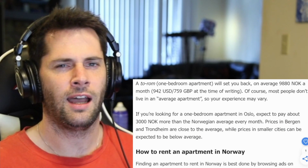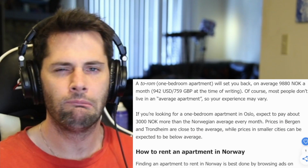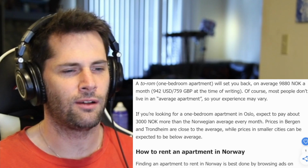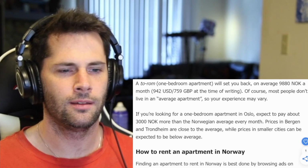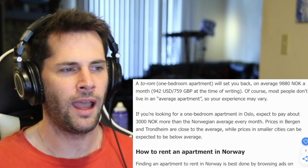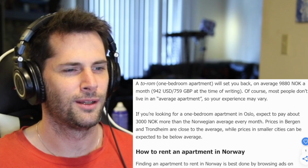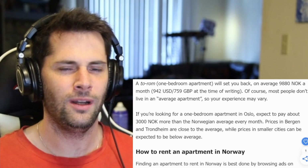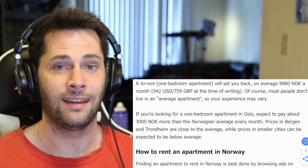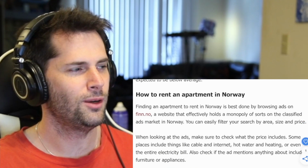Well, I live in kind of an average city, town in America, and I think rent is like around $800, $900, and it sounds like in Norway it's about the same. Sounds very similar, honestly, renting in Norway and America, and that's shocking to me. I would have thought living in Norway, renting, would be much more expensive. Huh. I wonder why that is.